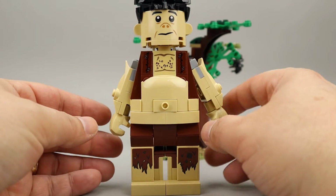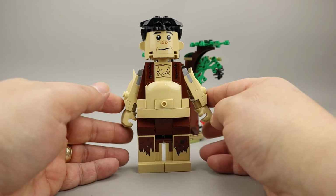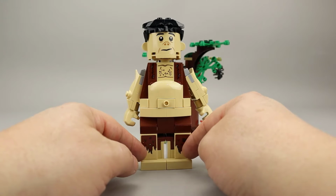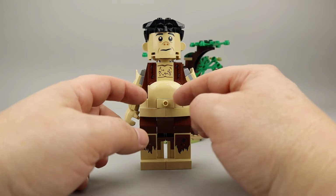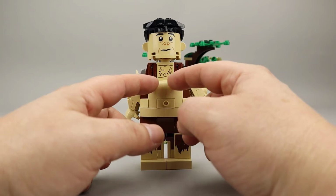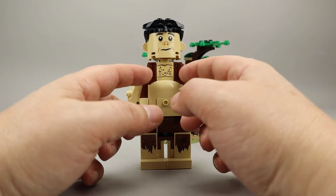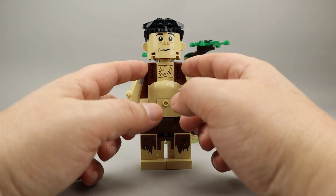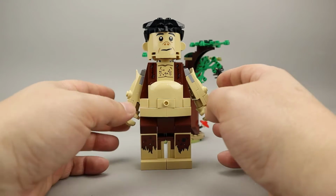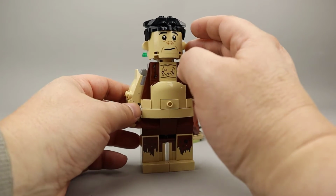Speaking of Grop, here he is as a brick-built figure. Some stickers on the front here, so there's some tiles here with, looks like, torn up pants look. I like how they use the jumper plate here as a belly button, and then this car hood to represent his belly. Then he's got some decoration here around his vest, once again on some 1x2 tiles, and there's a 2x2 tile with his exposed chest with a little bit of chest hair. The face is printed, which I appreciate, so that turned out really nicely.